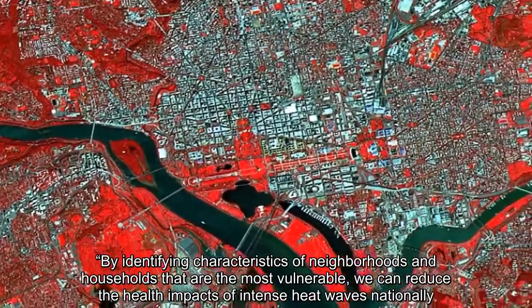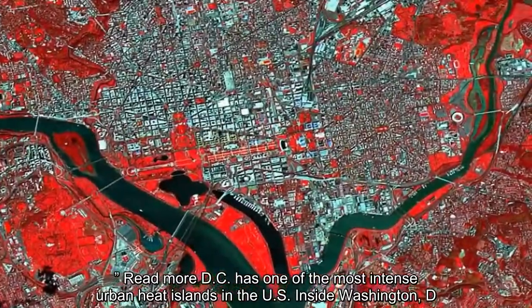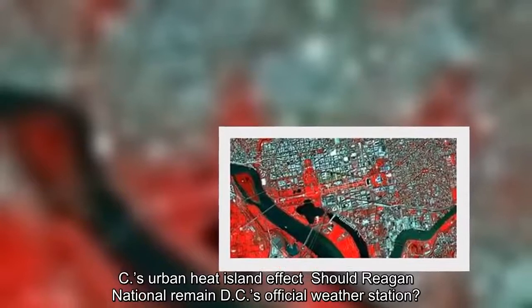Read more: D.C. has one of the most intense urban heat islands in the U.S. Inside Washington, D.C.'s urban heat island effect. Should Reagan National remain D.C.'s official weather station?